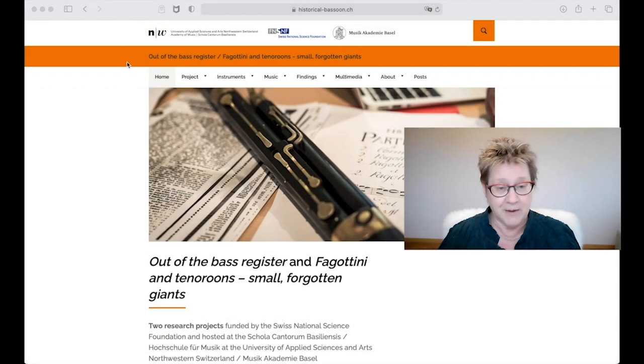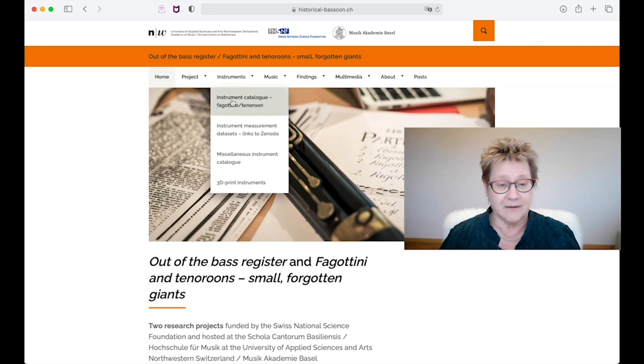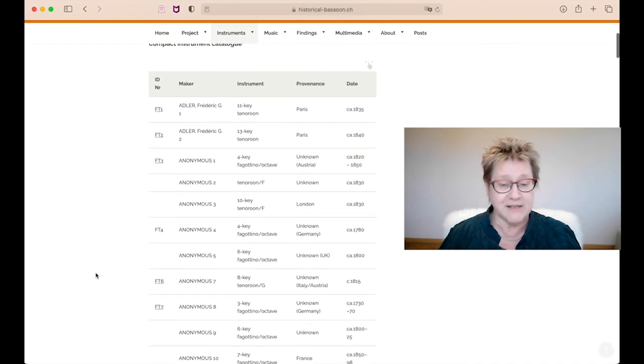Our datasets, which are published in open access at the repository Zenodo, include photographic material, endoscopic videos, basic information, and measurement sheets. On our website, you'll find our current instrument catalogs and links to the datasets. Let's look at some examples.